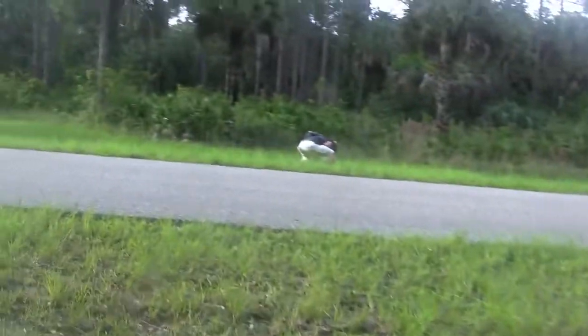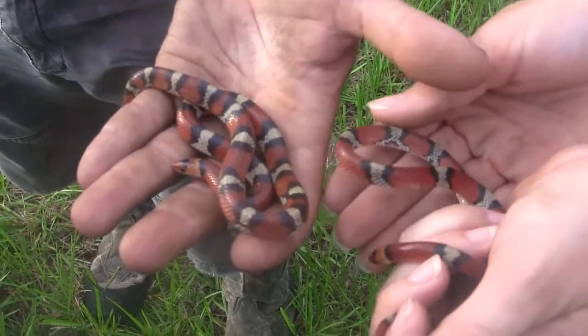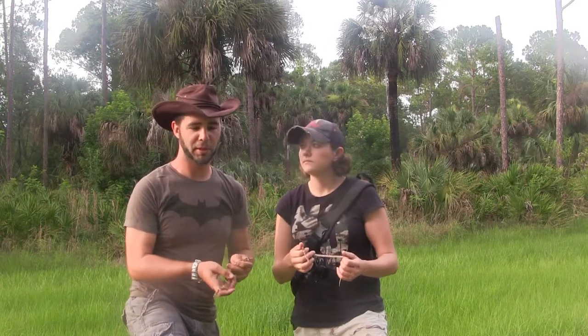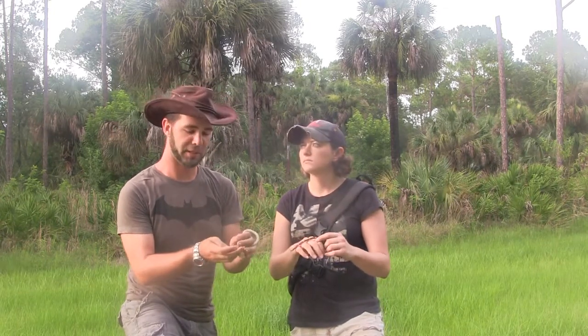Oh my god! Scarlet snake, two of them. Yes! Awesome! I told you these rocks were good. Two adults! So we're out here getting ready for a night hike. It's afternoon, the sun's starting to set, and my brother just flipped this cinder block and found these two absolutely beautiful Florida scarlet snakes. They're a subspecies of scarlet snake that's endemic to the Florida Peninsula.